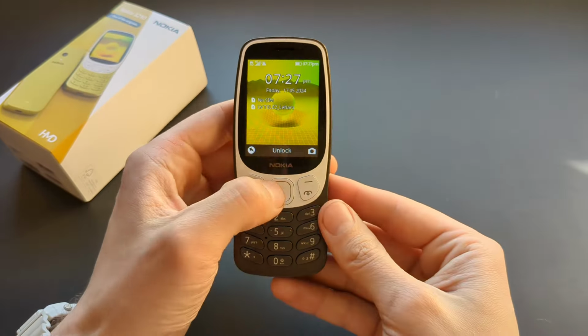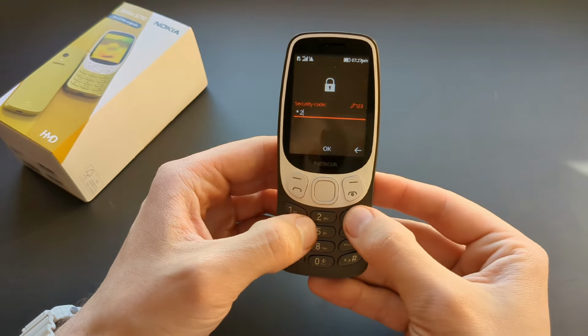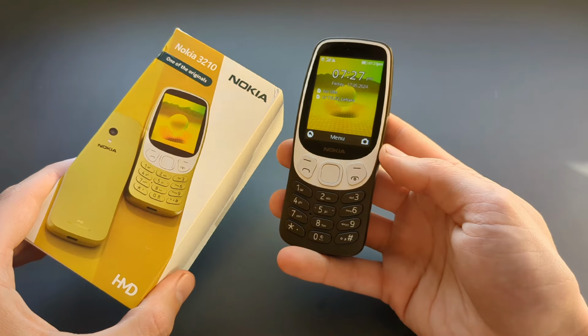And when someone tries to use your phone, they will be asked to enter the security code. So these were some of the coolest features I have found on this Nokia 3210.